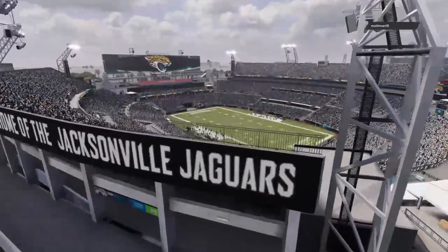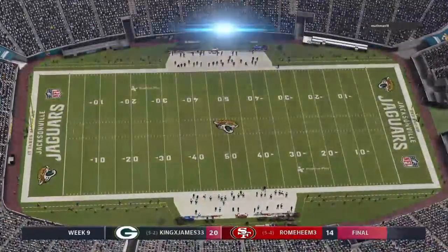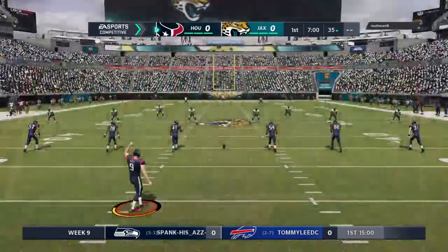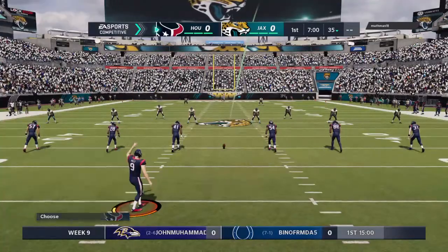Smack dab in the middle of I-295 that encircles the city of Jacksonville in northeast Florida. There's a good look at TIAA Bank Field. This crowd is excited to see their Jaguars as both teams emerged from their tunnels a moment ago. We are just about ready for football as the Jags get set to match up with the Houston Texans.